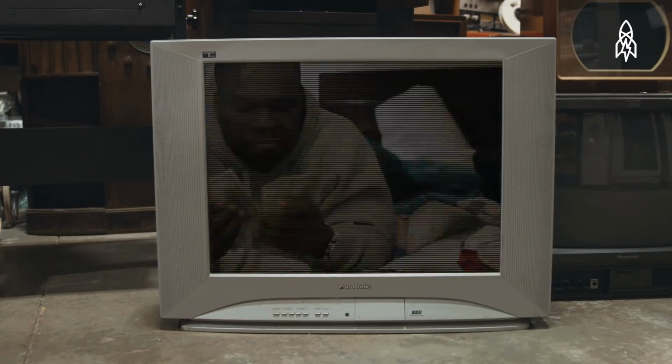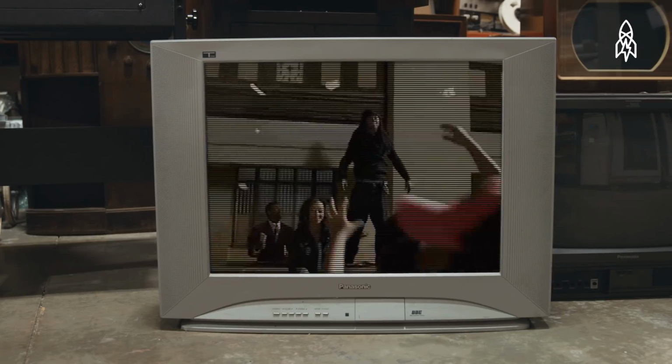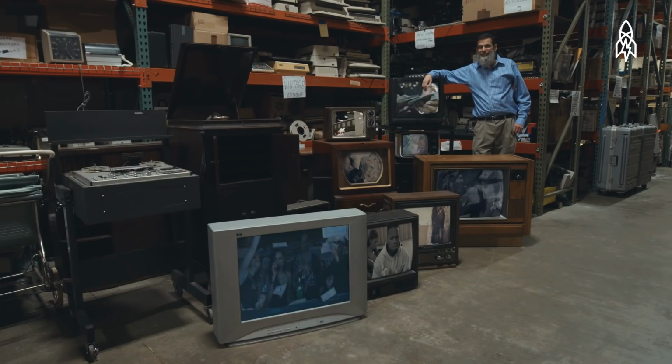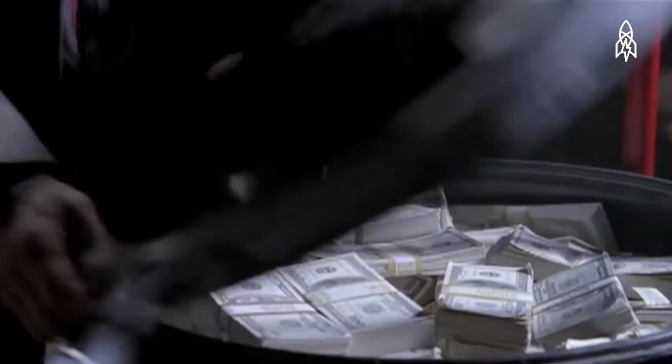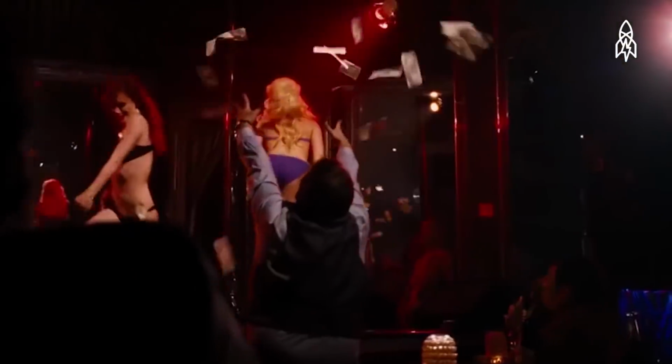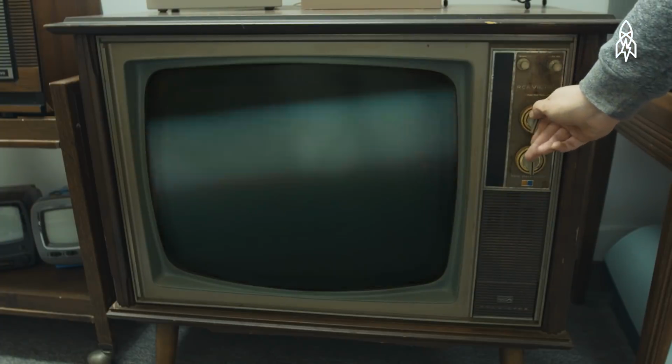We've worked with 50 Cent, Kendrick Lamar, Lil Wayne, Fat Joe, Young Dolph. And that's just to name a few. RJ's prop money has been used in over 175 feature films, television shows, and music videos. And he devoted 3 full years to perfecting that crisp green paper we call money. Prop money.